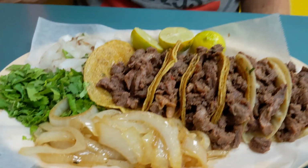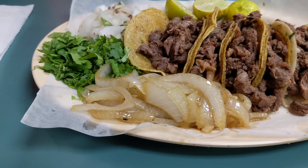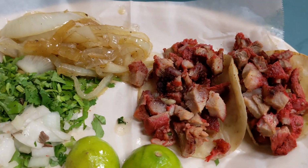So where we are now is a totally Mexican restaurant where they greeted us in Spanish when we came in, and we were like, nope, not yet. So Bob is eating corn tacos with beef, and he's got cilantro, onions, fresh limes. Oh, you got fresh onions and grilled onions. Yeah. I do too. I've got 2 pork tacos.